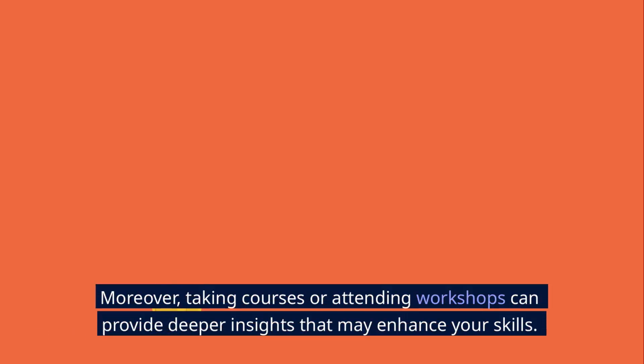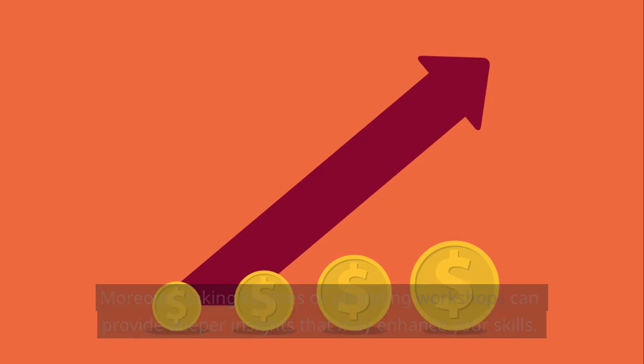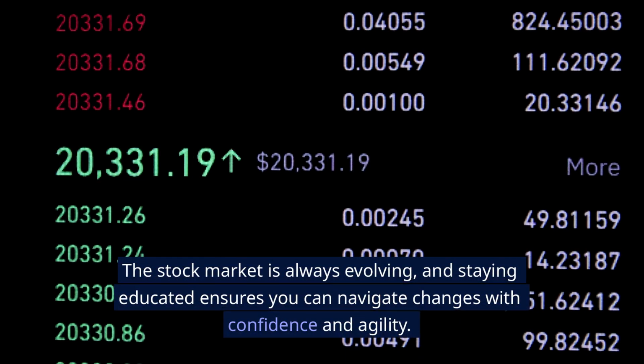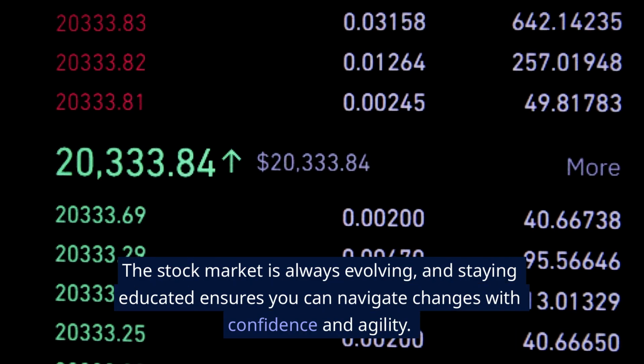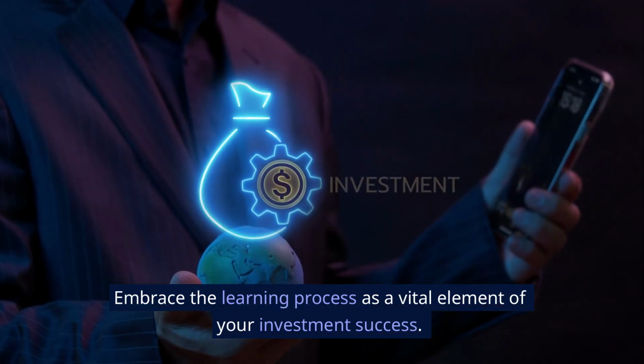Moreover, taking courses or attending workshops can provide deeper insights that may enhance your skills. The stock market is always evolving, and staying educated ensures you can navigate changes with confidence and agility. Embrace the learning process as a vital element of your investment success.